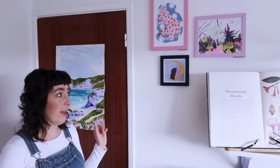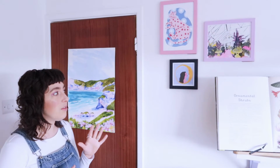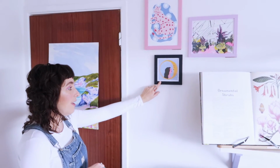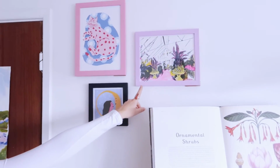I was thinking about having more of my artwork displayed, like some of the pieces that I've collected from other artists, but I just wanted to keep the room feeling light and airy and intentional. I didn't really want to crowd the walls too much. I have got a lot going on already. I wanted it to feel quite minimal in a way. I don't really know if I've achieved that, but I wanted it to feel minimal. I find that my environment really impacts the way that I work and my mindset, so I really like a clean and crisp environment to be working in. This print is by Tink Outside the Box. This one is by my lovely friend Skrxlla.